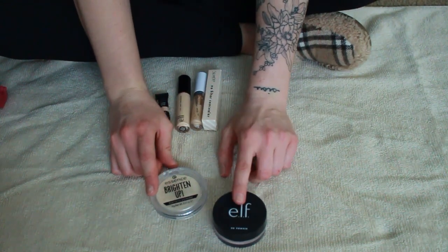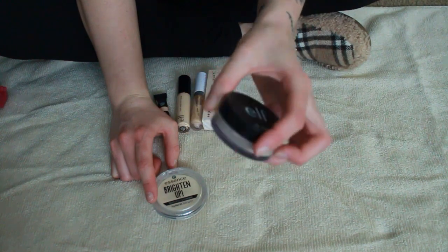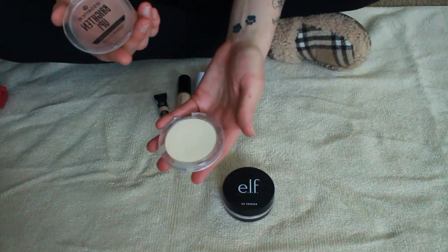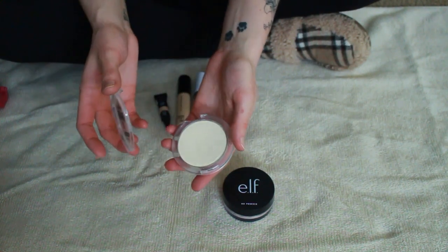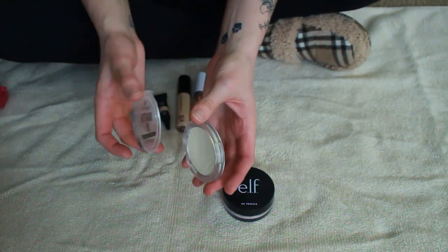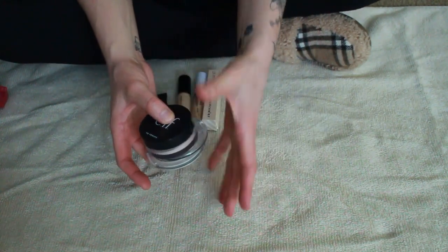I use these 2 powders basically every time that I do a makeup look, the Essence Brighten Up Banana Powder and then the e.l.f. HD Powder. This one is in the soft luminescence one. I usually like the sheer one better. And this I've rebought a couple times, but each time I've gotten it, the top pops off, and not in a sexy fancy way. So I'm gonna definitely duct tape that back on.